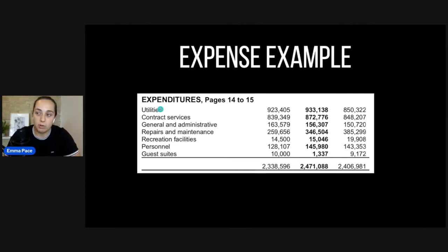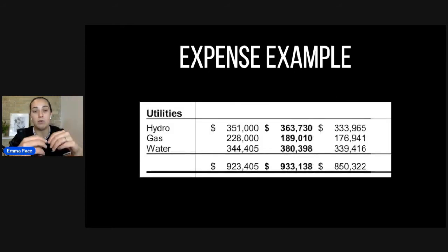And what this does is this breaks down all of the expenses that a building is typically going to incur on an annual basis to kind of keep the thing running. So what you'll see is they've got utilities, they've got contract services, general and administrative expenses, repairs and maintenance, recreation facilities. So that'll probably be the amenities, personnel costs, and then guest suites. So this will probably be for like security, housekeeping, all of that kind of stuff.